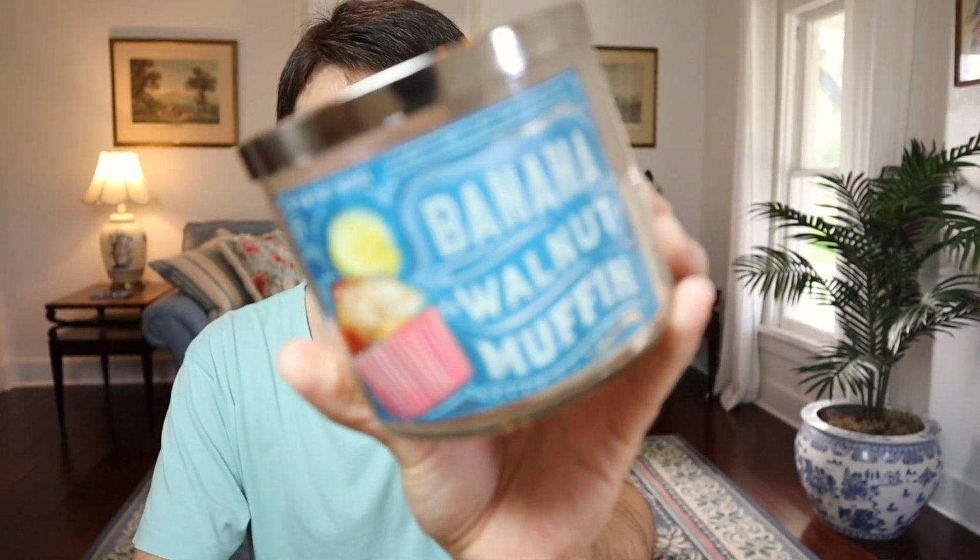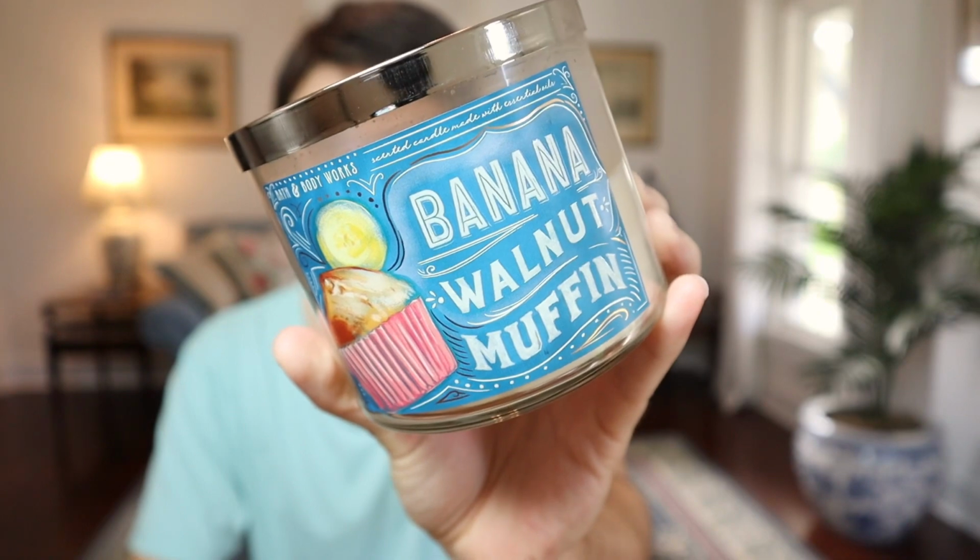Another one that came back is Banana Walnut Muffin. I love this one. I bought 2 of these last year. It's friggin' excellent. I would also highly recommend this one. Sweet Banana, Golden Nutmeg, and Cinnamon Sugar Muffin. Once again, if this was available in stores, I probably would have already bought it, but I'm just hesitant to do the whole shipping thing online.